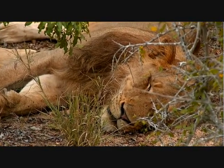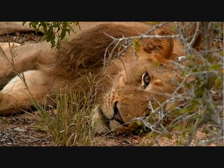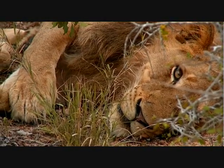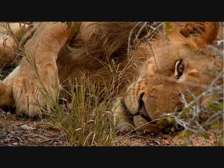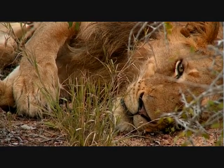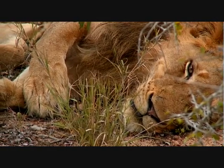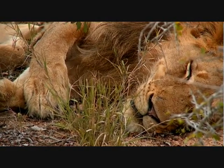We'll stay here for a little bit longer, although I don't think they're going to move too soon. It is quite a nice view of this young boy who's lying up next to us. Though it is cooling off quite early.